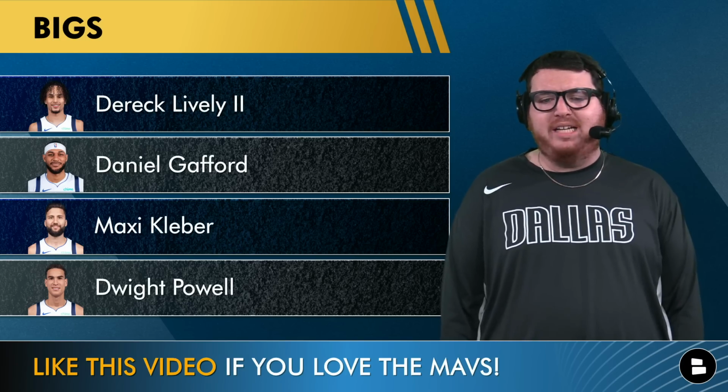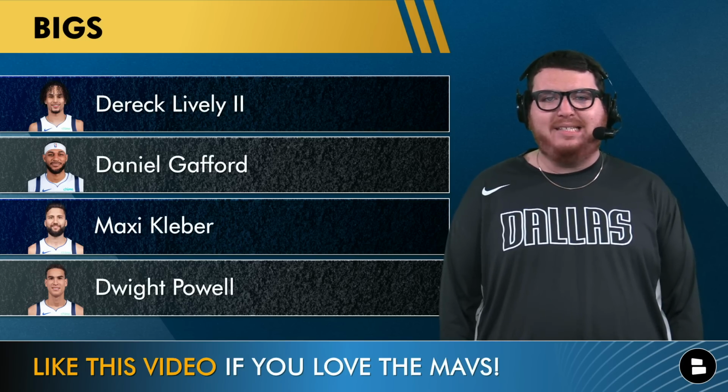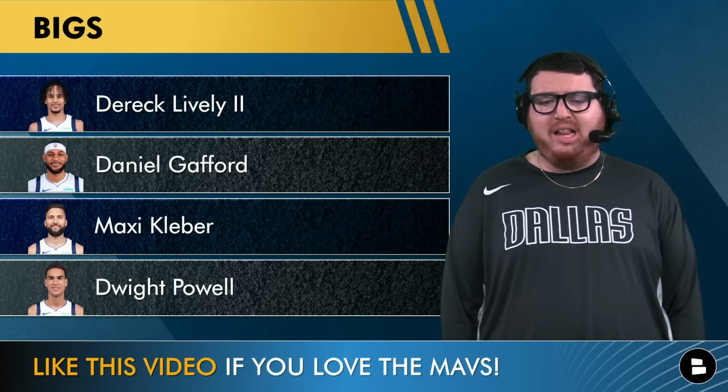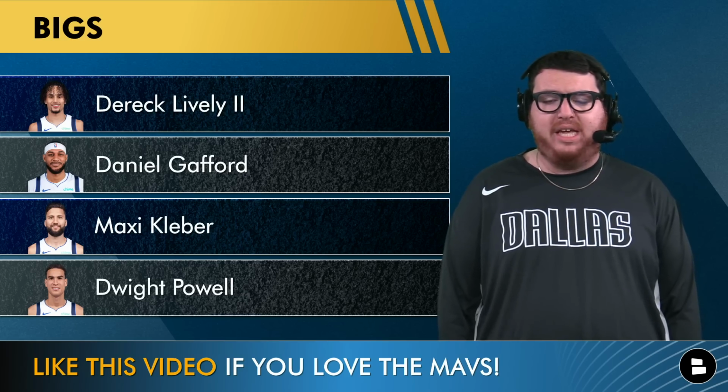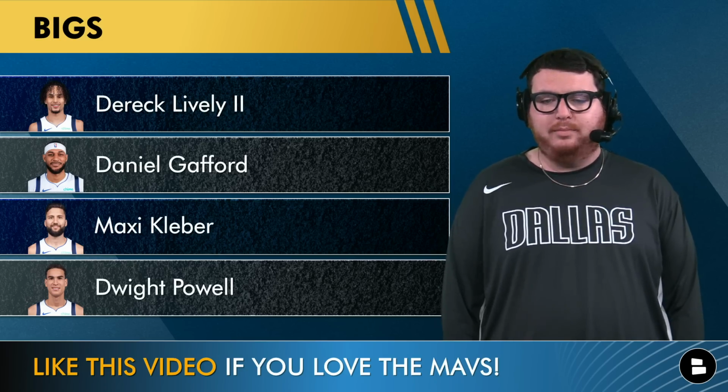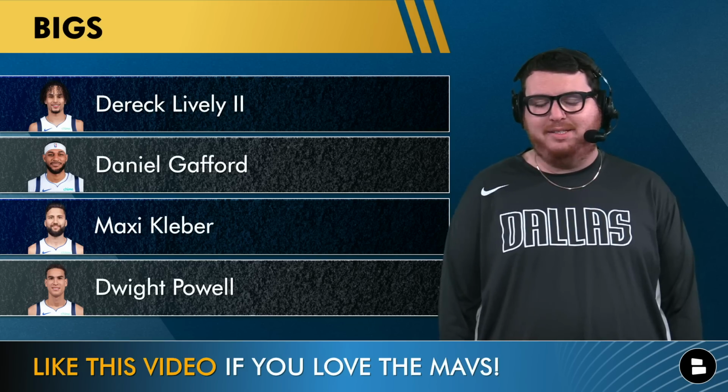It'll be very interesting to see what happens with Maxi Kleber. Is he in the rotation as a true backup 4 alongside Naji Marshall coming off the bench, or is he kind of going to be relegated to maybe a third team spot duty kind of guy who plays 10 to 15 minutes a night? And then Dwight Powell, he's just Dwight Powell. He's just there. 2 more years left on that contract. Brother's cooked, man. That's pretty much all there is to say about him.